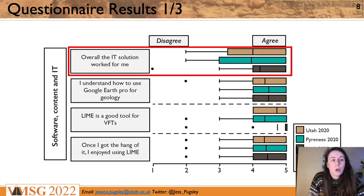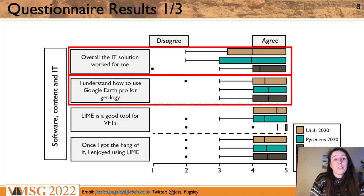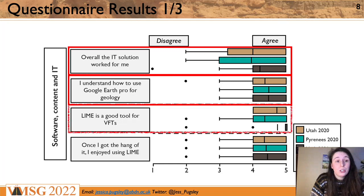So in terms of software content and IT, overall most students agreed that the IT solutions worked for them. We had one member of staff there to do one-on-ones with any individual who had issues with the IT solutions, or had issues sharing their screen or anything with the software Lime that we were using. In terms of understanding how to use Google Earth for geology, most students agreed. Many of them had prior experience using Google Earth.